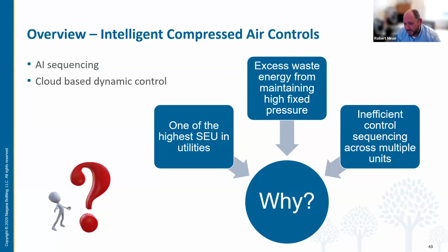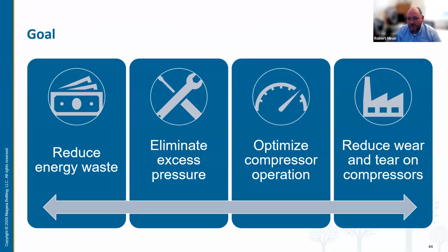We did this for simple reasons. The excess waste and the inefficient control costs a lot of money. You can go to the next slide, please. Our goal here was to eliminate excess pressure that we didn't need, which reduced energy waste. We also optimized our compressor operation. And as a side bonus, we reduced wear and tear on our compressors because we're not running them nearly as hard as we used to. And some of them even get to spend some time down altogether. You can go to the next one.